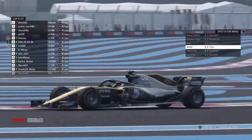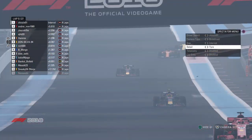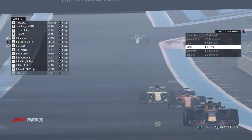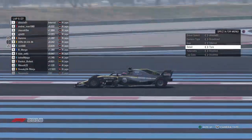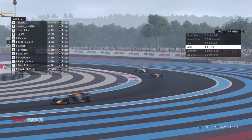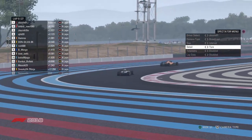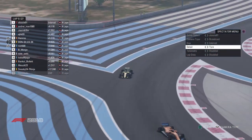Not close enough, but he's going to be right on the back of him. Let's see if he can get a good run going into turn 10 and through turn 11. He's in the slipstream. He hasn't pulled out to go down the inside or anything yet. So let's see. He seems to have carried the speed well through turn 10. Around turn 11. The never-ending corner, as I like to call it.